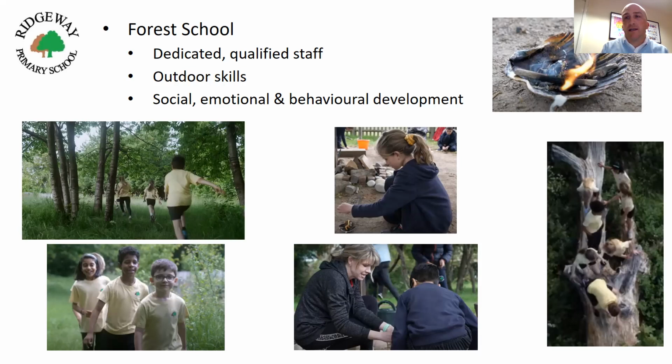The children, really, it's focused on developing 2 sets of skills. One is their outdoor skills. So you can see children there making fire. They learn to respect a variety of tools and equipment that require them to be respectful of risk assessments and being safe. And so it might involve tools and using fire in that way, in that very controlled environment.